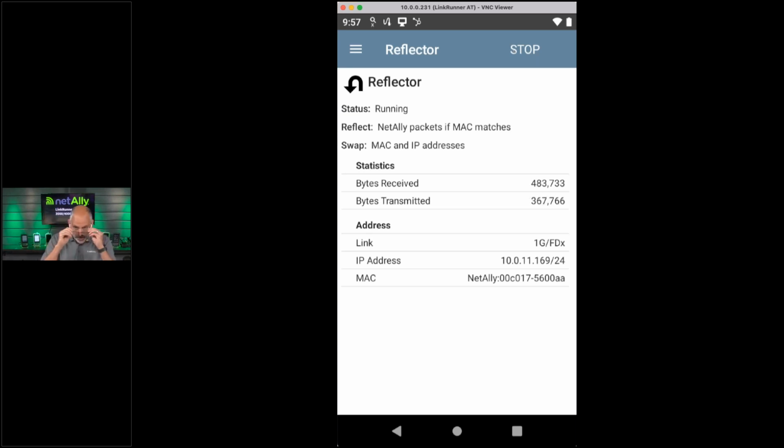Now, what you see is that our bytes received and bytes transmitted are going up. So what's happening is we are sending traffic at 1 gigabit per second from this EtherScope back here. We're sending that to the LinkRunner, and the LinkRunner is sending it right back. When we run this test, I can see that I had 0% packet loss, and I was able to get 1 gigabit per second full duplex between that LinkRunner and that EtherScope. So those are some of the tools that we've got available on both the LinkRunner AT 3000 and the LinkRunner AT 4000.